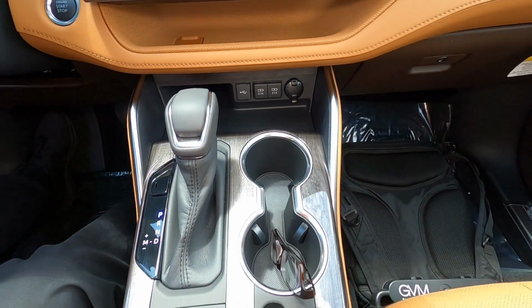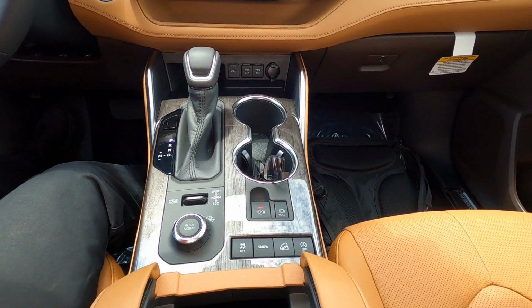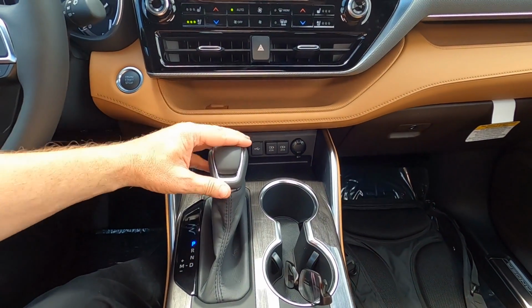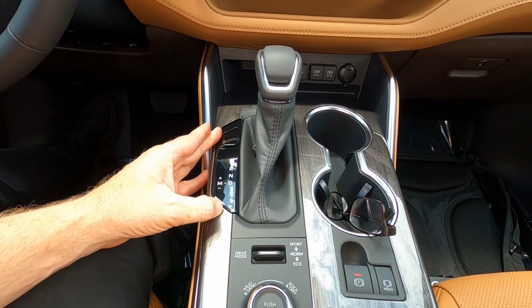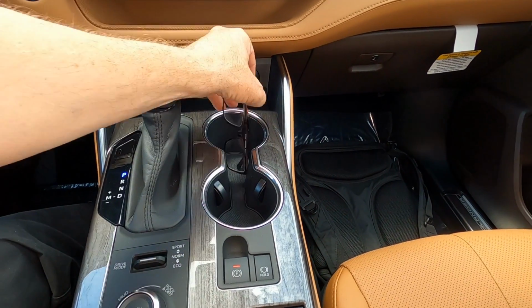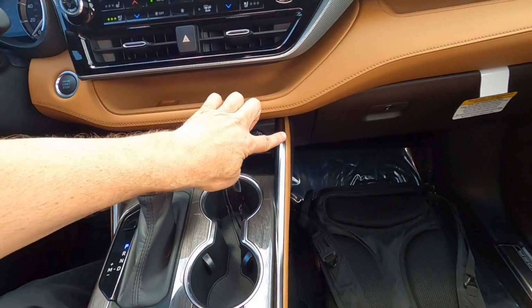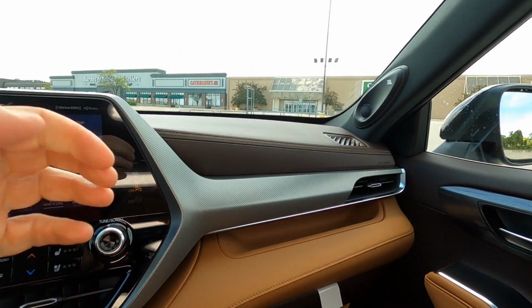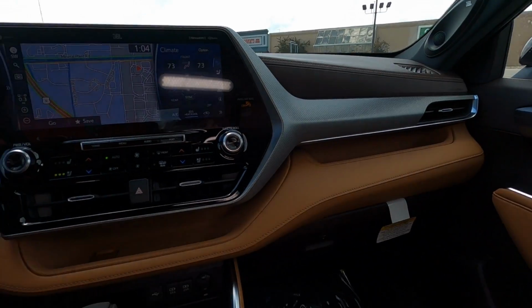And then as we come back on the center console, pretty wide center console, leather wrapped steering shift knob. It is an 8-speed automatic transmission. We do have cup holders right here, and notice the brushed aluminum bezels, brushed aluminum here, and then brushed aluminum down there. And I don't know if I showed you this, but you can see the dashboard has that metallic finish going across as well.